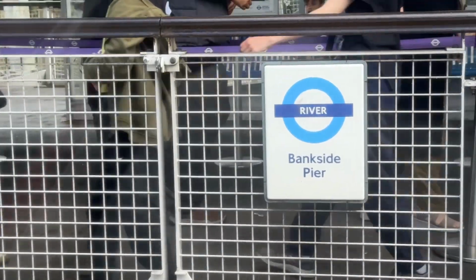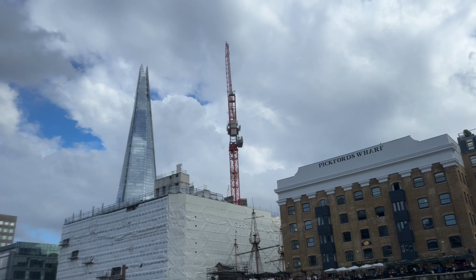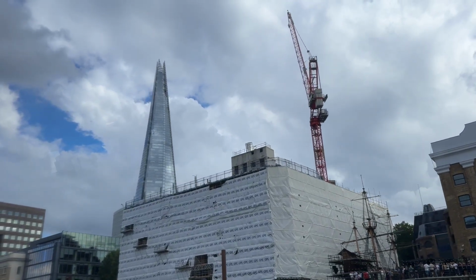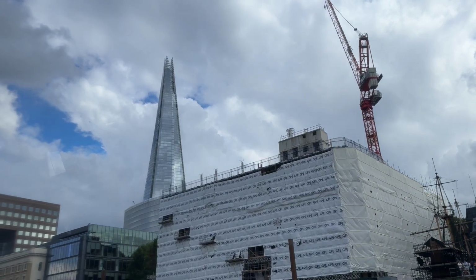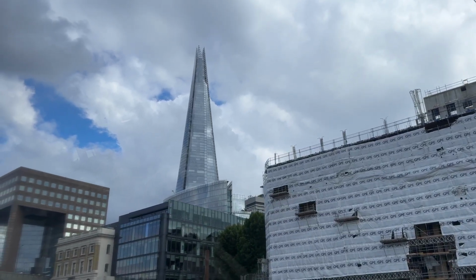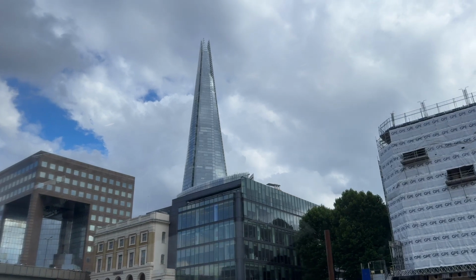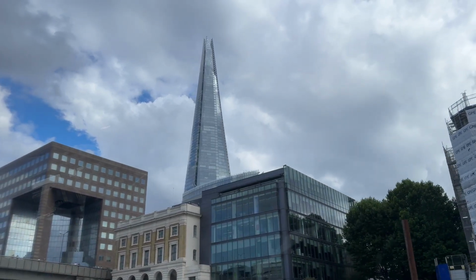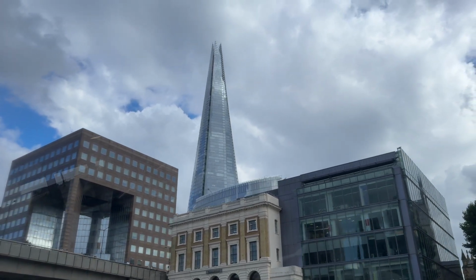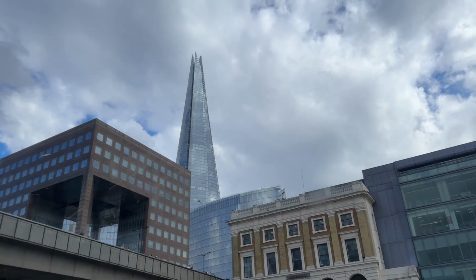Stop on the bank side here. Coming up over here is the Shard. This is the tallest building in England. And you can pay to go up there. Again, it's probably around £25 to go up there. There's a bar upstairs, so you can go up and have a drink as well. But it's the best view of London, to be honest. I mean, you can do the London Eye in other viewpoints, but the Shard is, I think, the best view. If you want to get a good 360 view of the whole of London, this is where to do it.